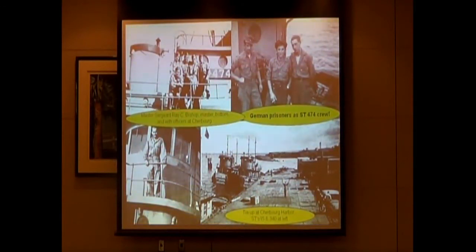How strange is that? I don't know the man's name that was killed. He was a warrant officer. That's all he says in the letter. I picked up my warrant officer friend and brought him home. Pretty emotional stuff.